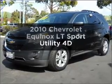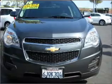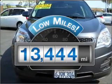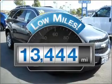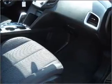Imagine yourself in this 2010 Chevrolet Equinox. Travel the roads in style and comfort in this great vehicle. Get more for your money with this vehicle that features low mileage and dependability. With a reliable engine connected to a smooth shifting automatic transmission, stand out from the crowd with premium wheels.